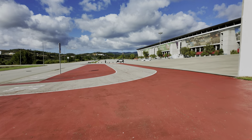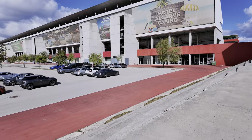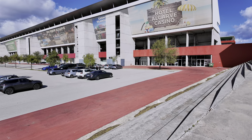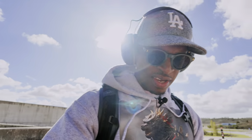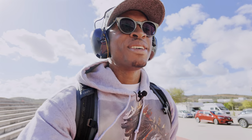Anyway, here we are. So they have a ticket area down here. I'm actually going to check this out because it's a store. I want to see if they have some race clothing. Things I shouldn't be buying. I'm sure my wife's going to give me grief about it, because the last thing I need is more clothes. But let's check it out before I go to the grandstand.